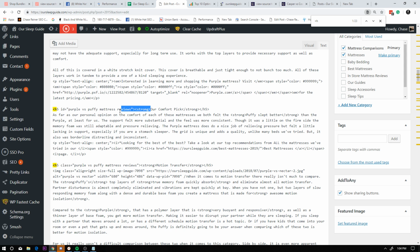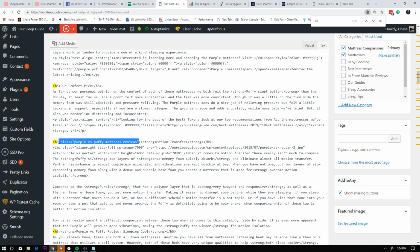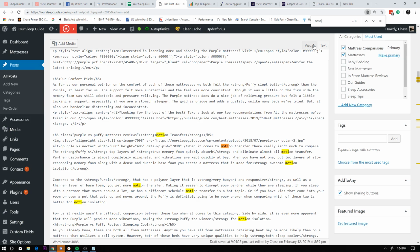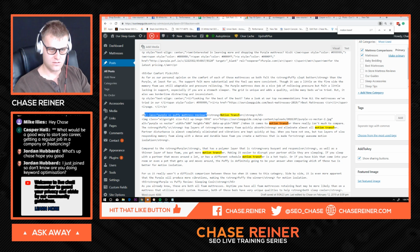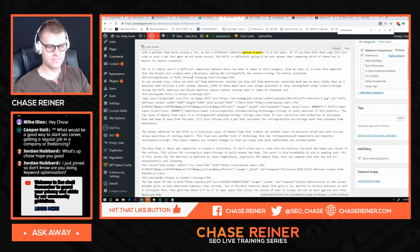Can we get rid of that? That's ridiculous. Is that some way to like freaking black hat keyword stuff? I don't know who did that, but that's really stupid. Unless that's some sort of designer thing. Let's see, motion. No, that's definitely not. That's like black hat keyword stuffing. Keyword stuffing, dude. So overdone.